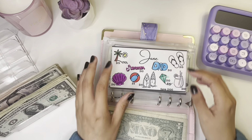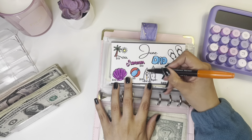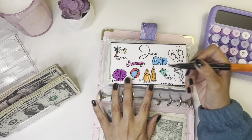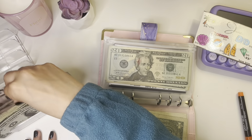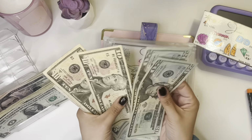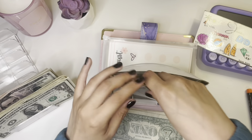Let's do these surfboards. What color should I do? We'll do orange. 4, 15, I'm just gonna color all in. So 5, 10, 15. Okay, and now for this challenge, I have 20, 40, 50, 60, 65, 70, and 75. So only $25 more.